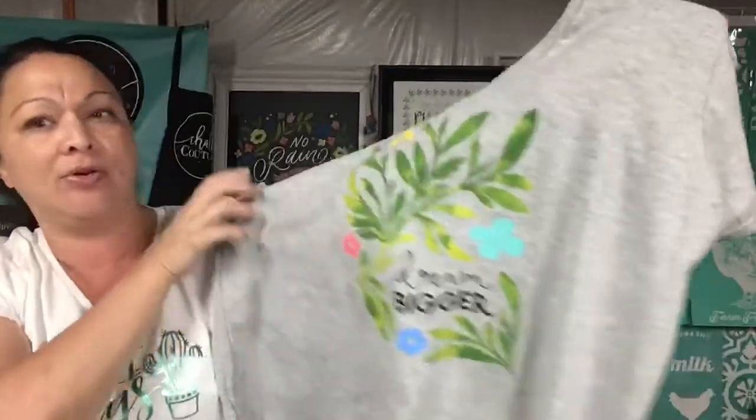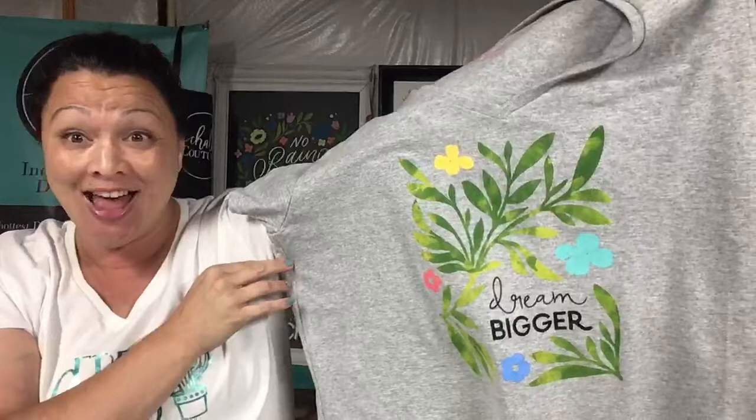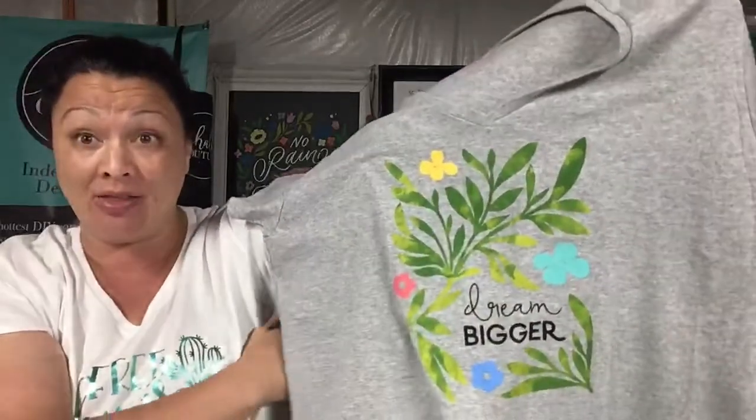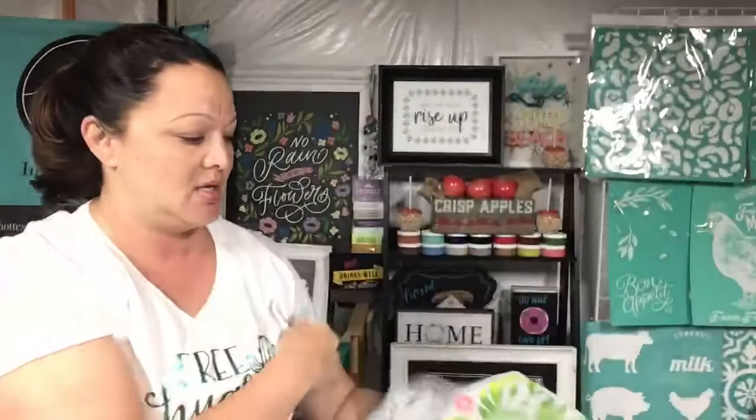Isn't this super cute? So this is using our Couture inks. And what happens is when I iron this, it makes it permanent and then I can wash this in the washing machine. So we're going to use the same transfer on a different surface using our chalk paste. But isn't this, I should have really worn this shirt tonight and I didn't even think about it.